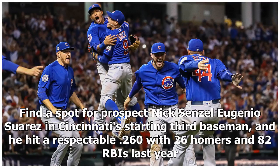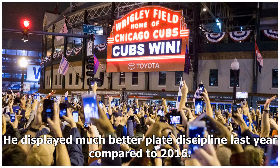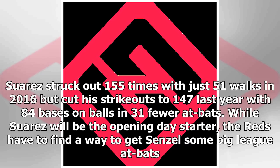2. Find a spot for prospect Nick Senzel. Eugenio Suarez is Cincinnati's starting third baseman, and he hit a respectable .260 with 26 homers and 82 RBIs last year. He displayed much better plate discipline last year compared to 2016. Suarez struck out 155 times with just 51 walks in 2016 but cut his strikeouts to 147 last year with 84 bases on balls in 31 fewer at-bats.